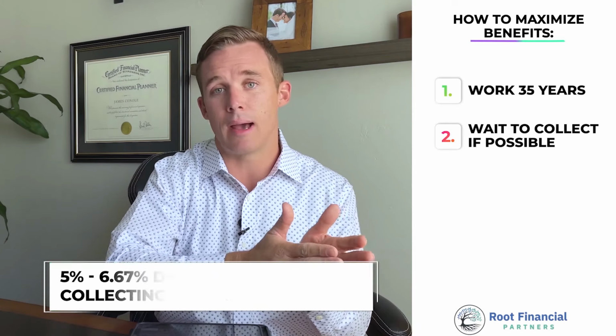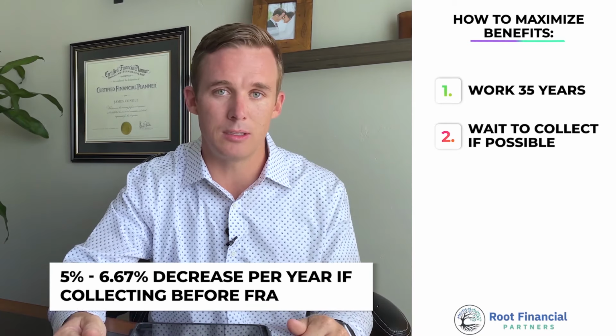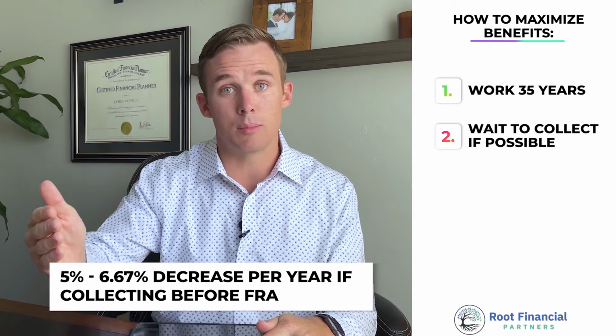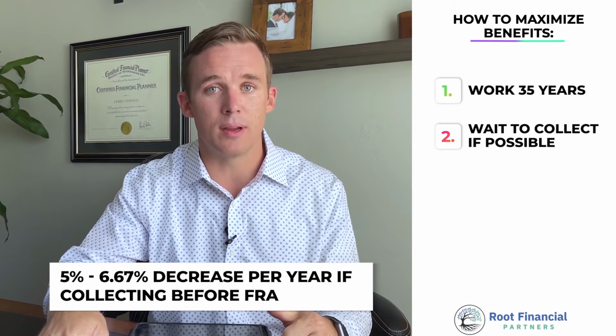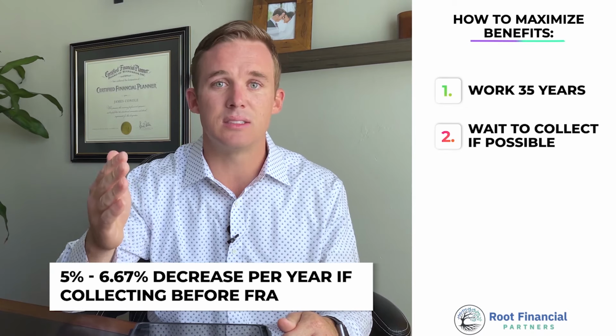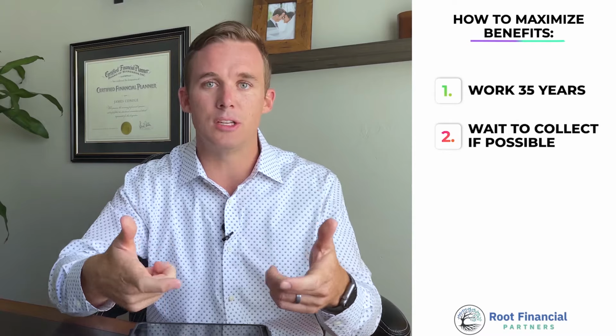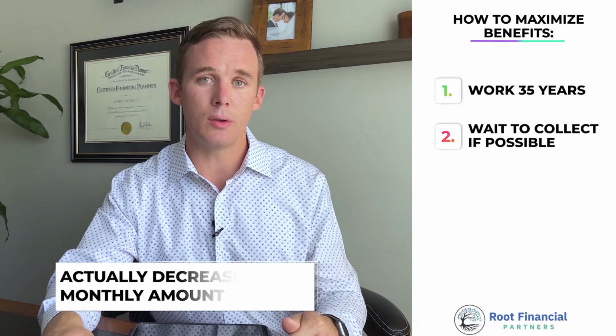Number 2, the second thing you can do is wait to collect if possible. I mentioned that you can collect anywhere between age 62 and age 70. So there's an 8-year window. Now, what's going to happen is every year you collect prior to your full retirement age, so again, age 66 to 67, every year that you collect before that, your benefit will be decreased between 5% and 6.67%. Depending on what year it is or depending on what age you're collecting at, your benefit will be reduced.